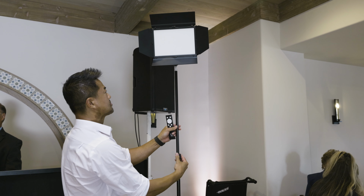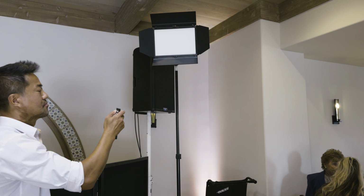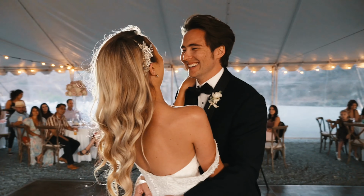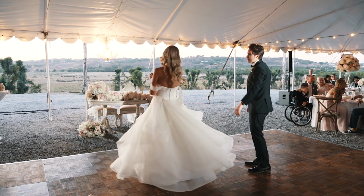And here is the remote for you to use. This remote is cool. You could turn it off, and then all of a sudden you need it back on because the couple is getting ready for their first dance. Then instead of running up and pulling it down and turning it on, you could simply use the remote, get it out of your pocket, turn it on, and boom, you're good to go. Very useful to have this remote, very useful for this light.